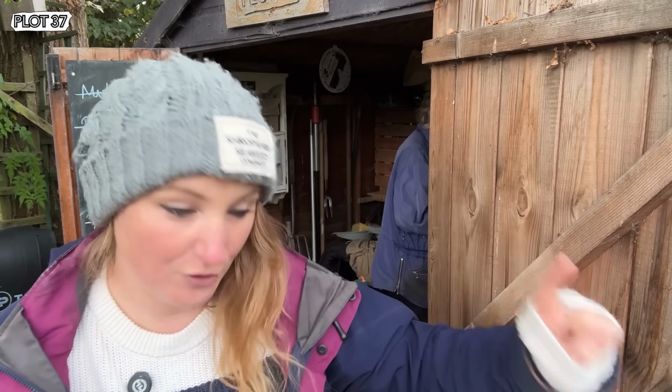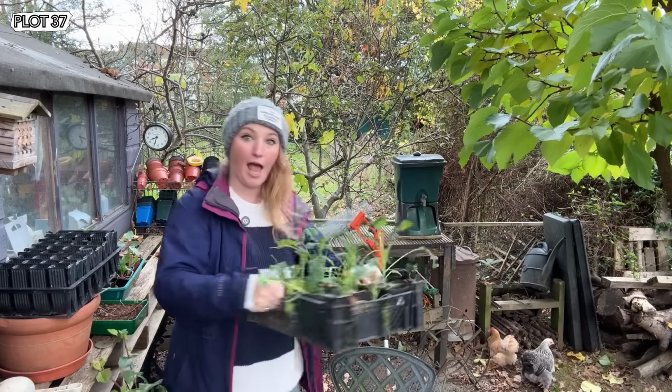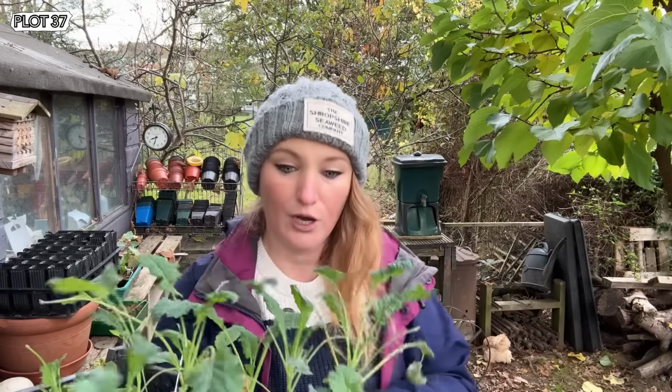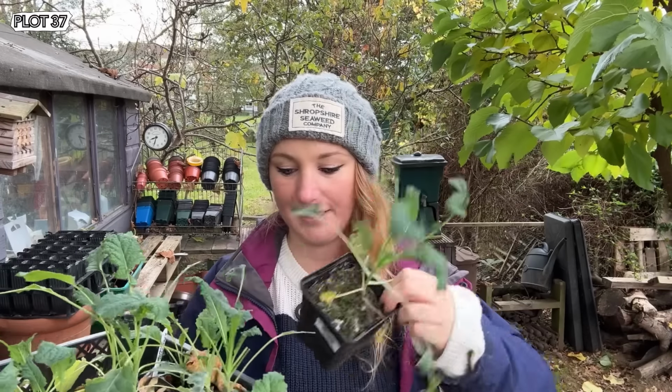First job that we've got this morning, in fact, only real job that we've got this morning, is to plant out some cavolo nero. So let me just grab what we've got. Johanna, when she was over last week, very kindly dropped us off 11 really quite good looking cavolo nero plants. I mean, look at these, they look fantastic.